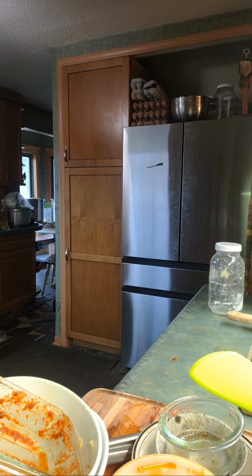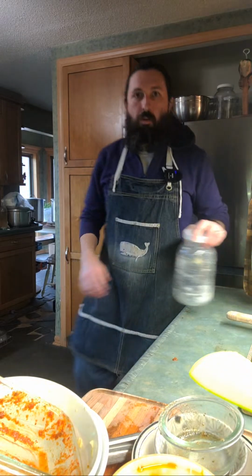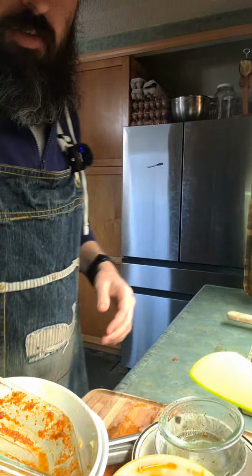Alright, I'm back inside. We're actually going to be getting a batch of kimchi going here soon, and so I picked up some apples and some pears. And before they go bad, I need to start them on dehydrating. And then I will go ahead and use those for the kimchi. I see you guys.